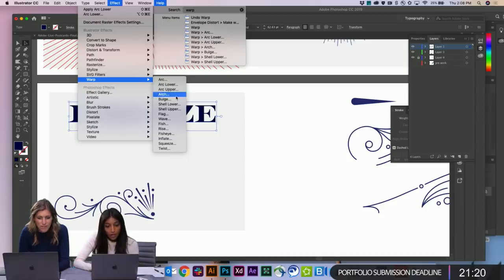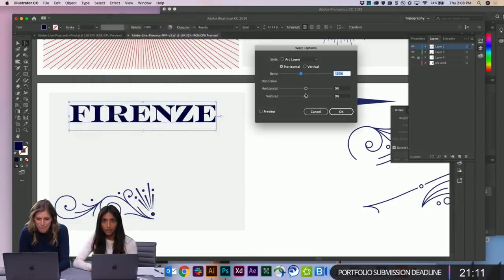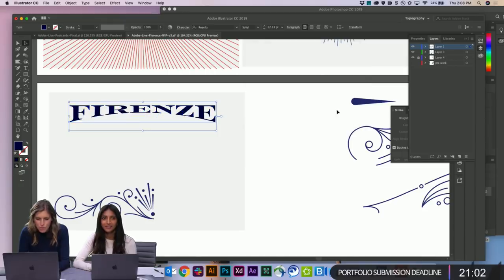So this has worked before. Preview. Here we go. Maybe we're on the right track now. It usually has editable points, is the thing.